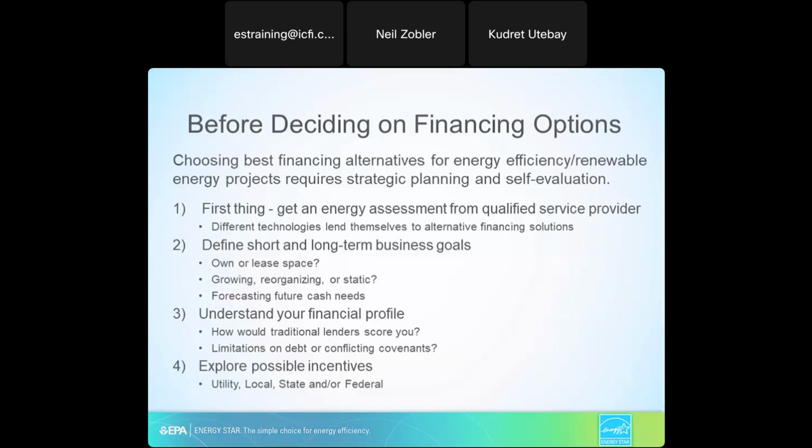You also need to understand your financial profile. I mean, how would a traditional lender score you? Are you going to qualify? There are different financing structures and vehicles that are a little easier to obtain financing under than others, you know, the more traditional bank criteria. And does your organization have any limitations on your ability to enter into new debt? And you would find that under any banking relationships that may contain some conflicting covenants in any bank debt. And of course, you need to fully explore all possible incentives before you start looking at structuring financing.